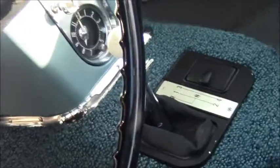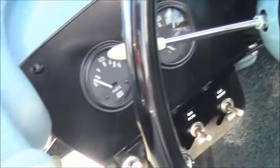The interior is a Spartan kind of interior you would expect. And there are the controls. Very rudimentary, but functional.